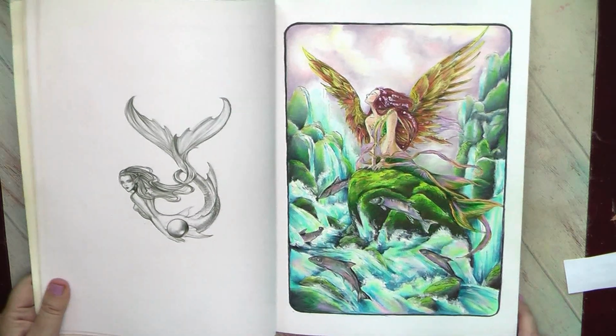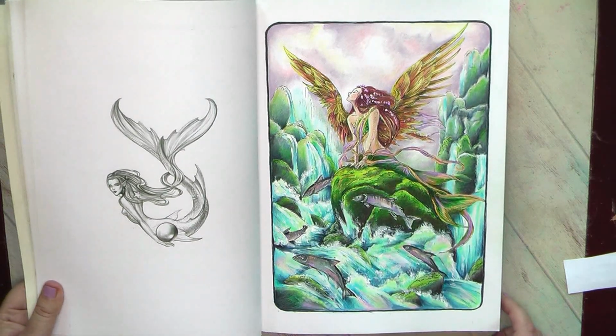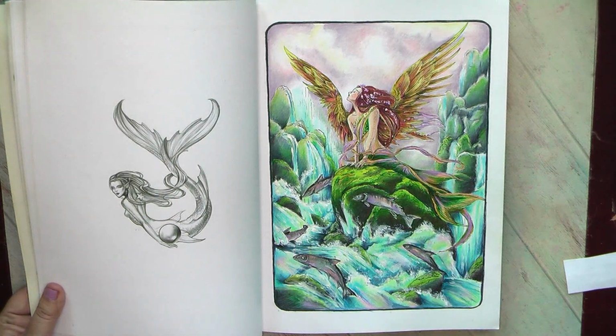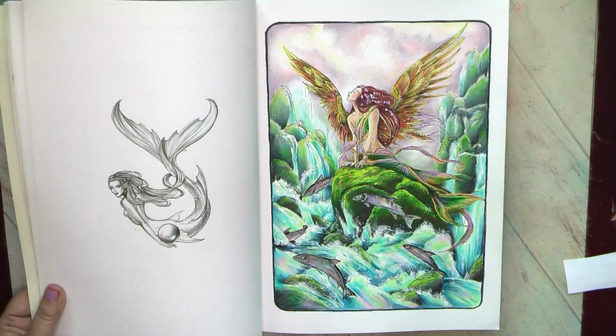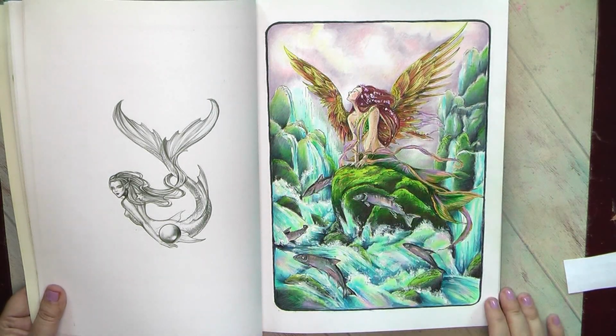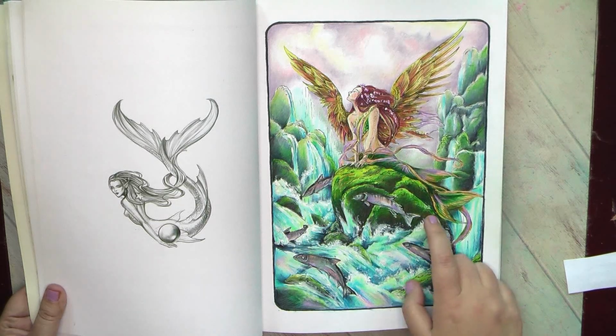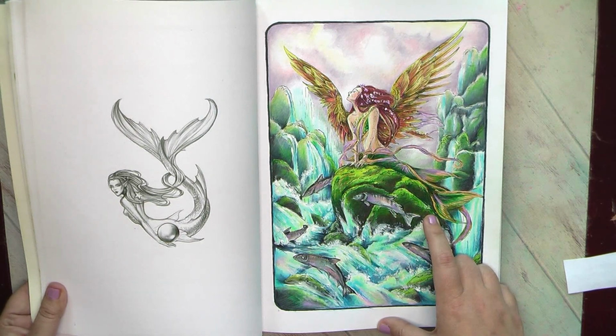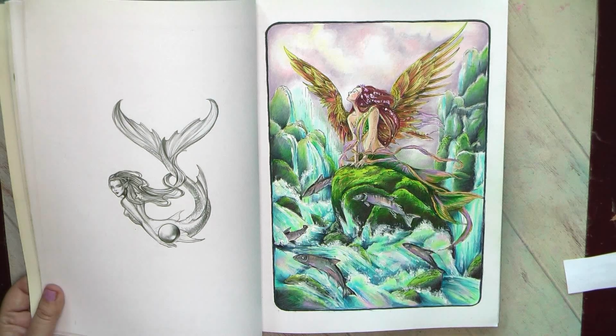I did this mermaid. I do hope that you are able to see all the details, but it's a little bit complicated to film it under electric light and with all those very light pastel colors on the sky together with dark colors on the stone. Sometimes light colors are lost on the screen. So of course I will post a better picture of this one on my Instagram as I usually do, so I hope that you will be able to see all the details.